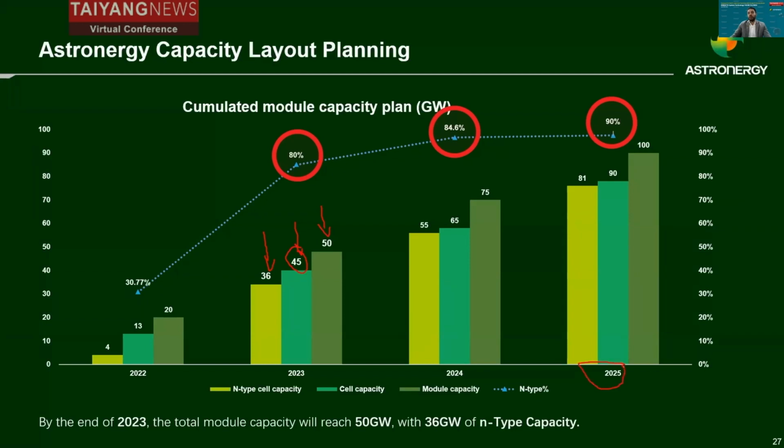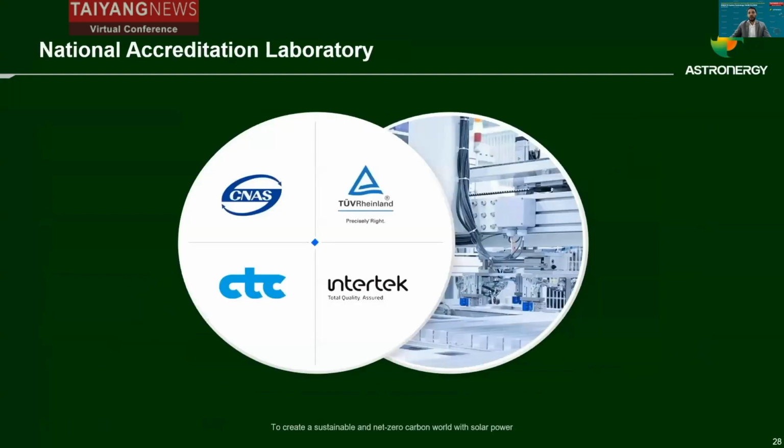Our target by 2025 is to reach a production capacity for PV modules of up to 100 gigawatts, and the TOPCon cell production capacity will be 81%, with a ratio of 90% compared with the PERC technology.